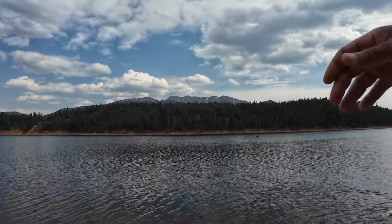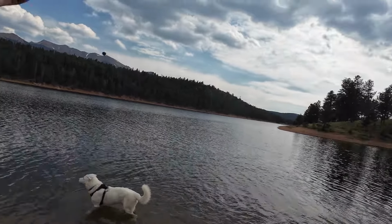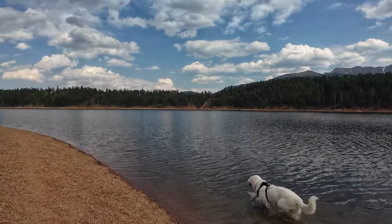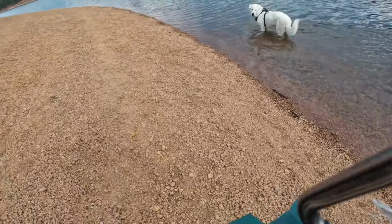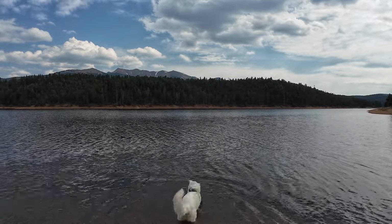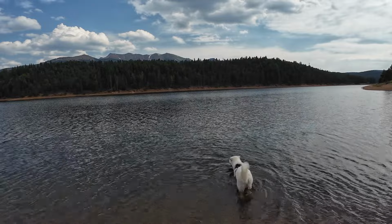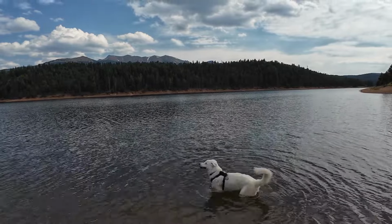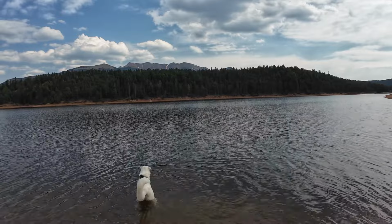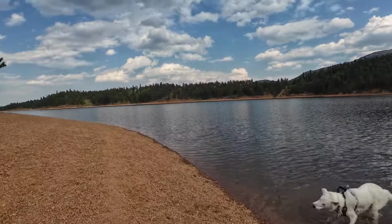And then go get it. Ready? You ready? Go. Go get it. He's like, yeah, I'm not swimming, Dad. Hold on, let me try getting a stick. You ready? Go, go, go. Go get it. You remember. Come on. All right, I won't force you to swim if you don't want to swim.